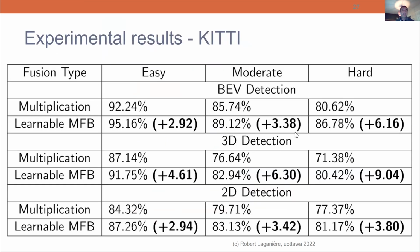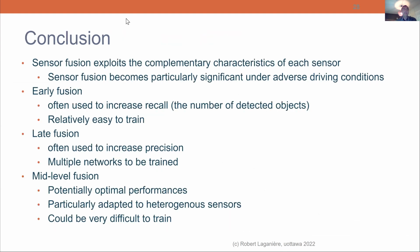So these are the results we obtain again on the KITTI data set. And the idea is to compare again the result we obtain when we apply the multi-sensor fusion scheme. So we obtain relatively good improvement, but probably these improvements would be even better if sensor fusion would be used in a context where you have a very difficult perception situation, which is not the case with the KITTI dataset.